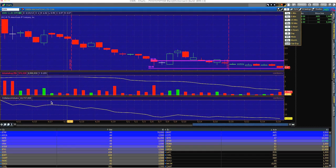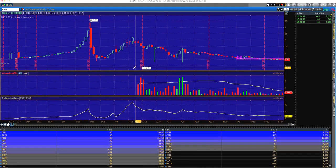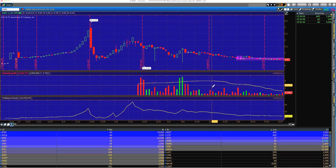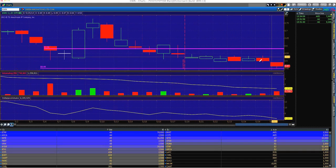If we go back here, you can see how volume was ramped way up. And this is a key indicator for me. I wait, of course, until something breaks $1. That's when I start getting interested in it. Then I just start looking at the volume. And then the volume is definitely faded. It's faded, faded, faded. You can see on some of these days it ramped up a little bit. Nothing outrageous. So this volume just starts to fade down. And that's when I usually will start taking some sort of a position into the stock.